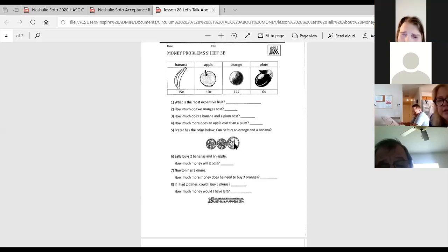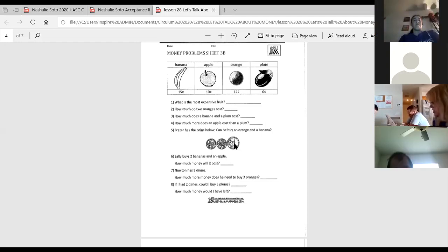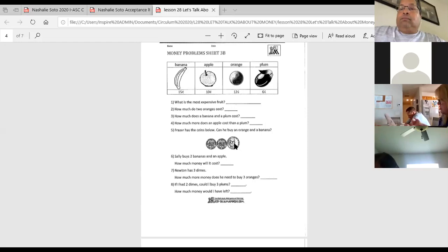Now, I want us to figure out how much more money he needs to buy 3 oranges. Okay, 30 cents, so we know he's got 30 cents. Well, we don't know how much 3 oranges are, though, so we don't know how much he's got to spend. Let's figure out how much 3 oranges are. Whoever can figure that out first, say it out loud and let me know.